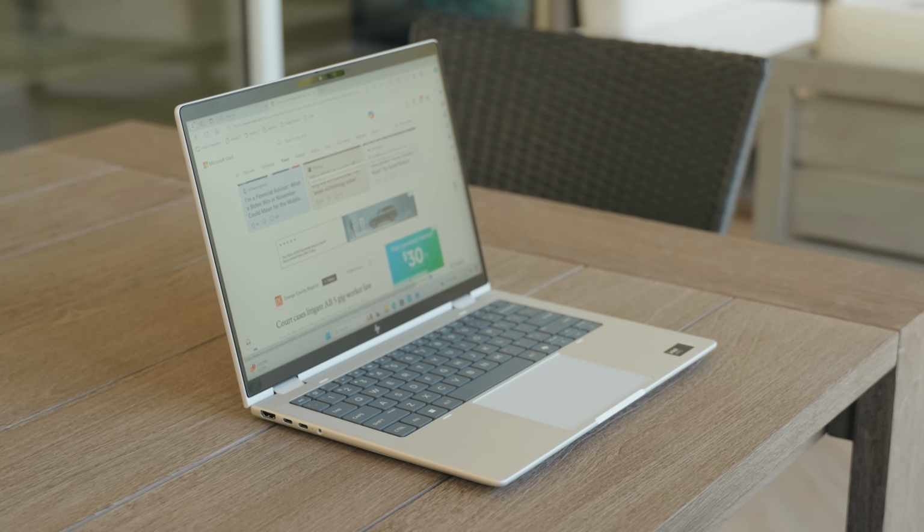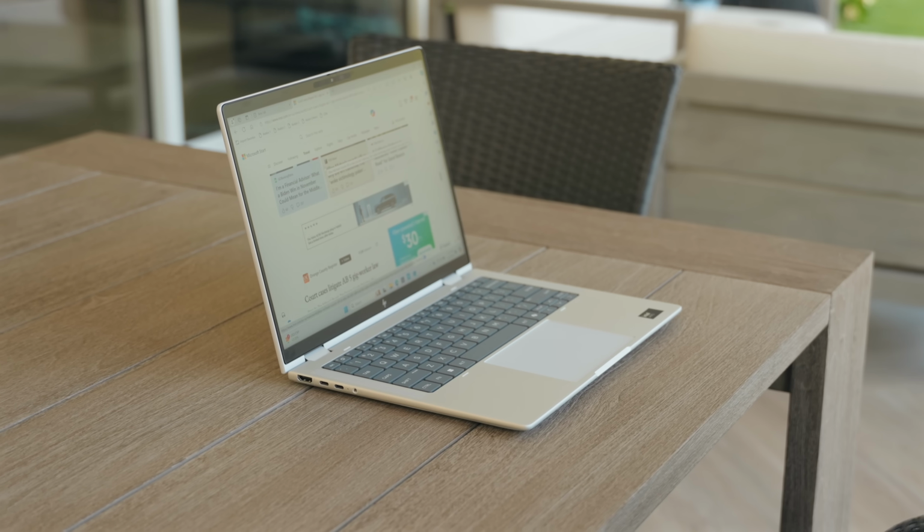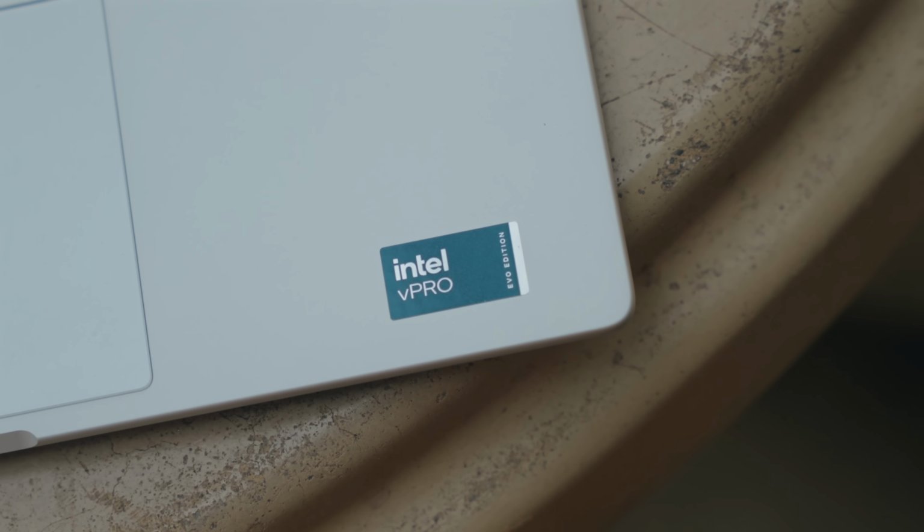If you're looking for a laptop that literally is going to check all those boxes, made by a company who's been innovating in this space for decades, powered by the latest Intel Core Ultra processor that unlocks AI experiences, the Elite X360 G11 is a clear choice.